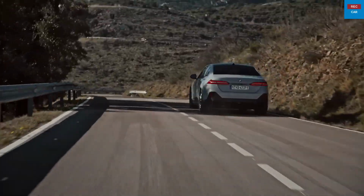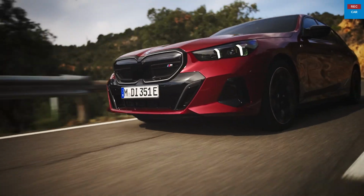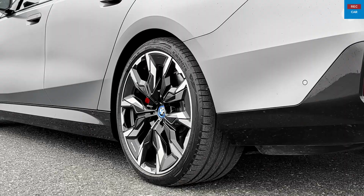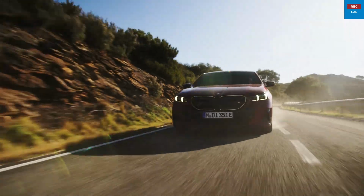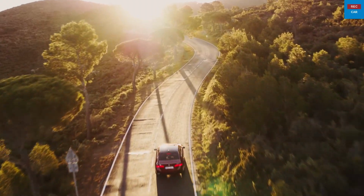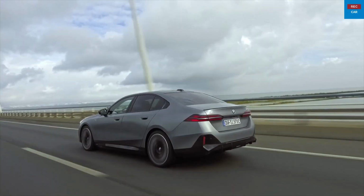Climb behind the wheel of the i5 M60 and prepare to be pinned to your seat. Dual electric motors unleash a staggering 593 horsepower and 586 pound-feet of torque, propelling you from 0 to 60 miles per hour in a jaw-dropping 3.7 seconds. Top speed is 130 miles per hour.